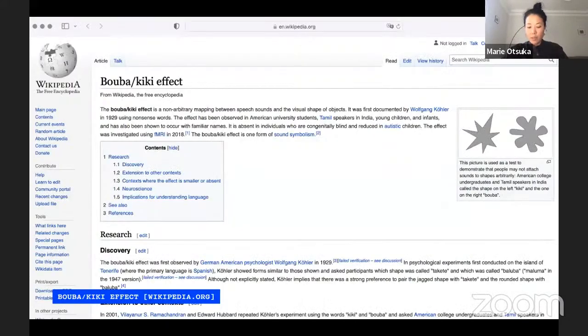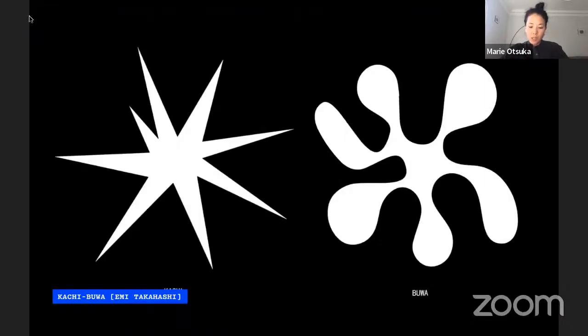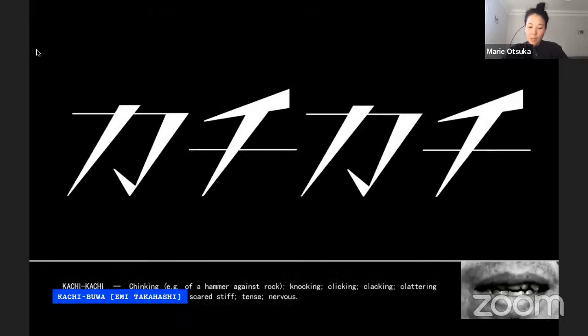It might partner with the quality of sound. German phenomenologist Wolfgang Köhler, who is known to have contributed to the creation of gestalt psychology, documented our perception mapping between speech sounds and the visual shape of objects. This is known as the Bouba-Kiki effect. Designer Emi Takashi expands on this with her Kachibua typeface.